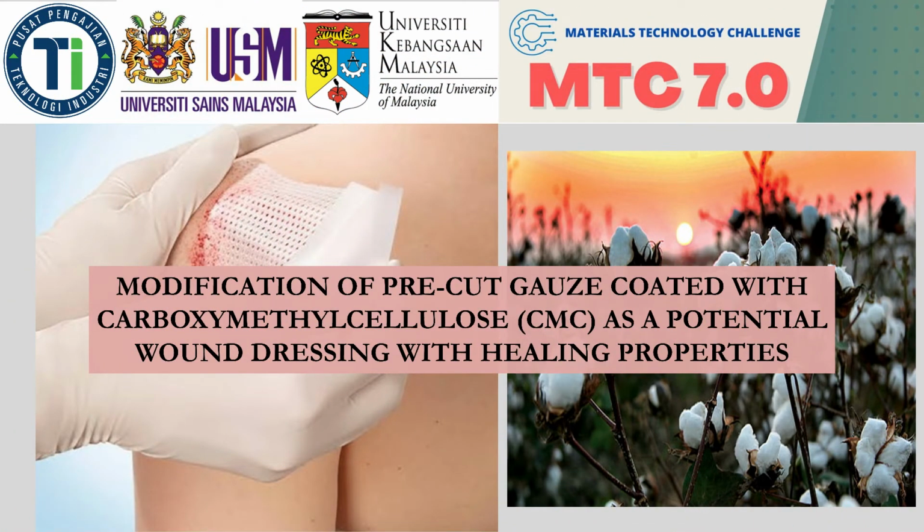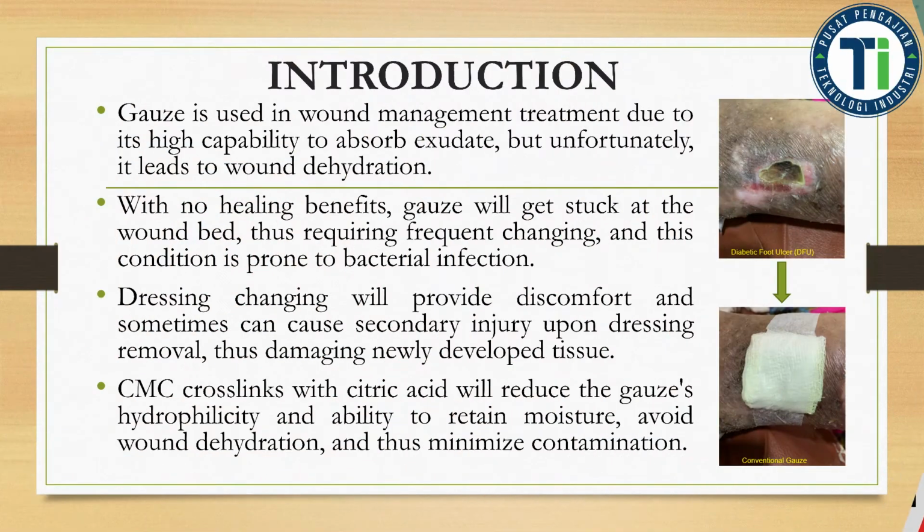The title of my research is a modification of pre-cut gauze coated with carboxymethylcellulose as a potential wound dressing with healing properties. As an introduction, gauze is used in wound management treatment due to its high capability to absorb exudate, but unfortunately, it leads to wound dehydration.